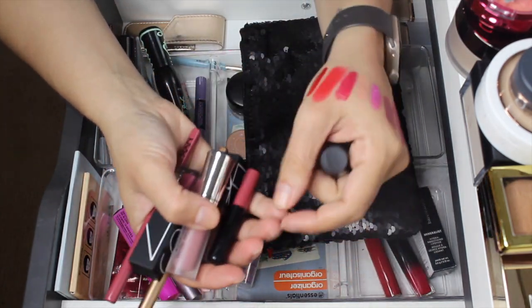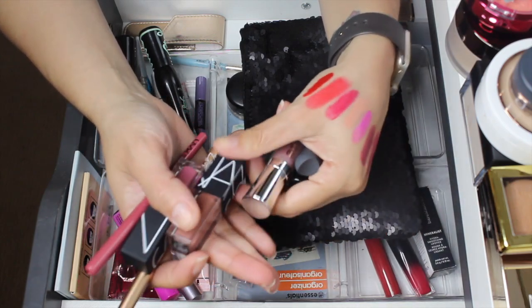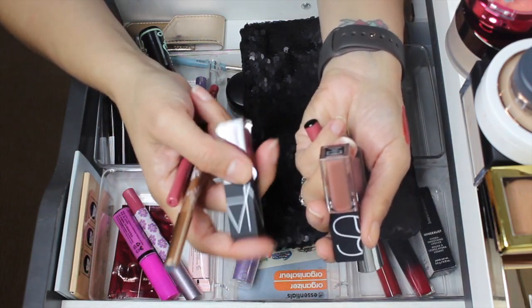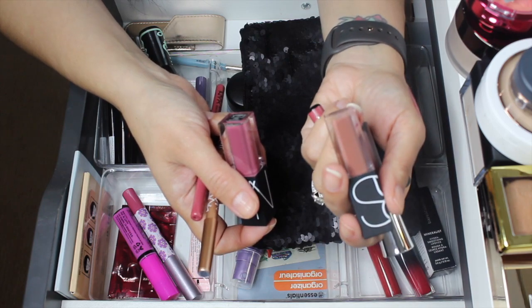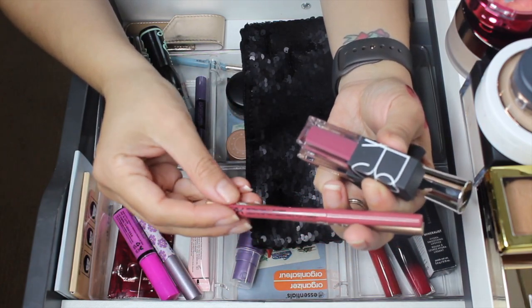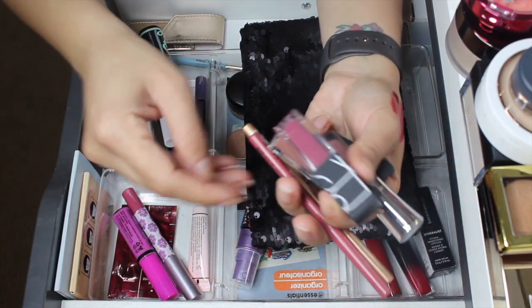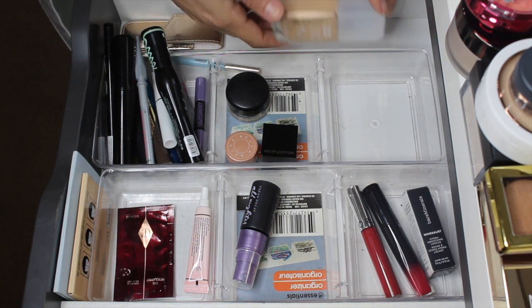Bite Beauty Maple coming out, Buxom Danger Dolly coming out, Buxom Dolly coming out. Those two are by NARS, the Velvet Lip Glide. One is Vault and one is Spike, both coming out. I really like them. And then the two lip liners, one by NYX and one by e.l.f. are both coming out. The last two products that were in here are the foundations.